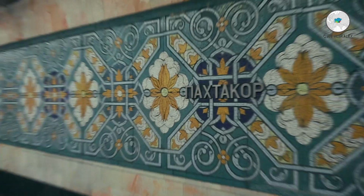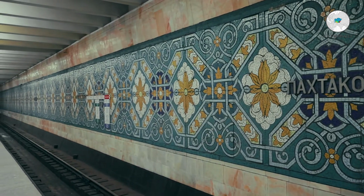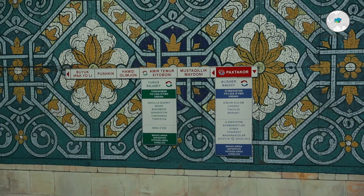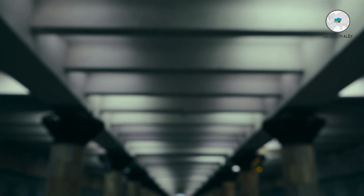Pakhta is translated as cotton, and there are pictures of cotton depicted on the walls of Pakhtakor station. In the Tashkent metro, you can see some of the first trains that were made in Soviet times.